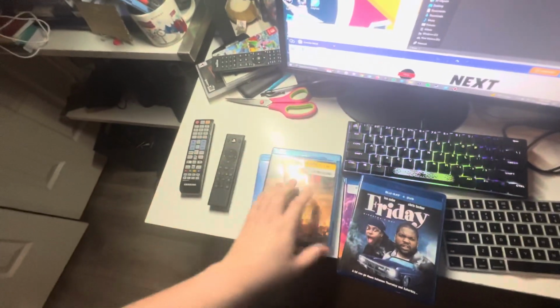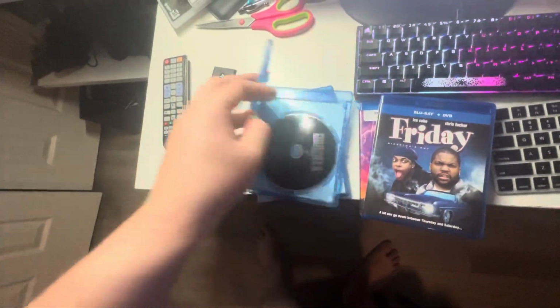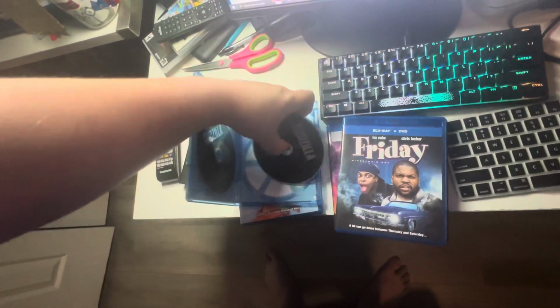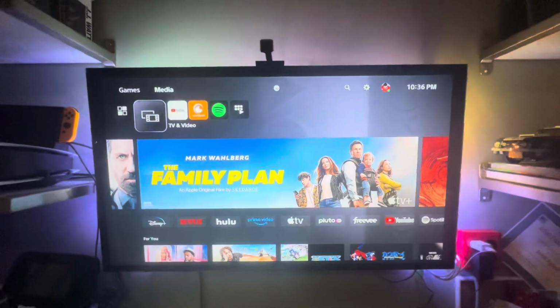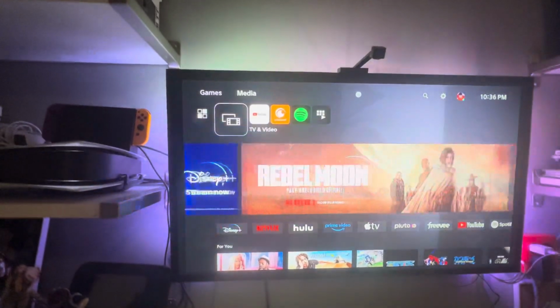Next, Godzilla, which has the Warner Home Video logo on there. I don't know why the disc is black, but who cares? Okay, let me put this in and let me show you the Warner Home Video logo recorded from my TV from the PS5.